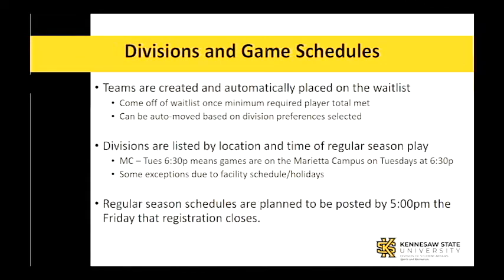When looking at the divisions listed, they are sorted by location and the time of regular season play. For instance, MC Tuesday 6:30 p.m. means games are on the Marietta campus on Tuesdays at 6:30 p.m. This will be consistent from week to week, with the exceptions being made for facility schedules or holidays, as well as playoffs, where these times could change. Regular season schedules are planned to be posted by 5 p.m. the Friday that registration closes.